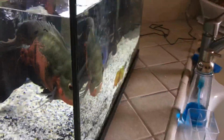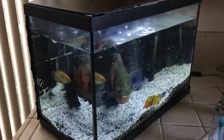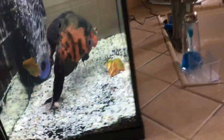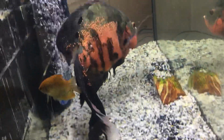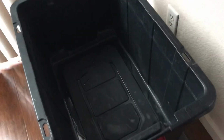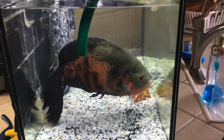He is huge, and that looks like he's in a 20-gallon tank. Yeah, that's a 20-gallon tank. He looks like he's in really good health. Check him out. Yep, we're gonna come get you, bud. We're gonna go ahead and use this hose, siphon out some of the tank water into this tote, and get this pretty boy in there.